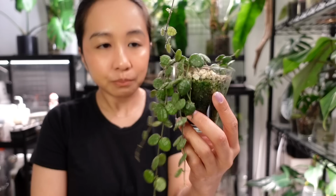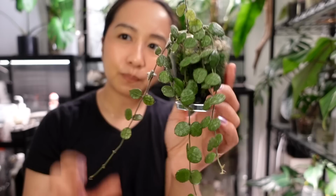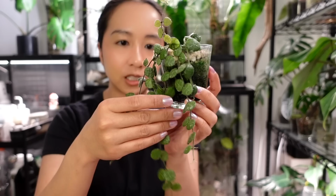But then if you look down here at some of the newer leaves, they're completely flat. There's nothing inside of them. It's not like a little puff ball like this guy. So I'm not quite sure if that's a maturity thing or if it's a conditions thing, but I kind of wish that some of these leaves would puff up.